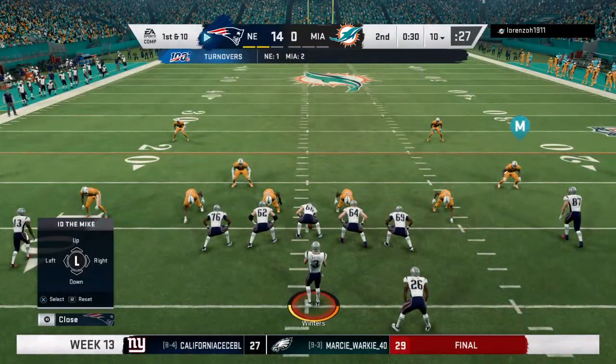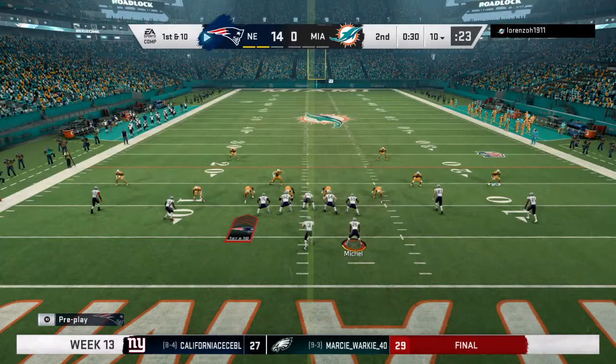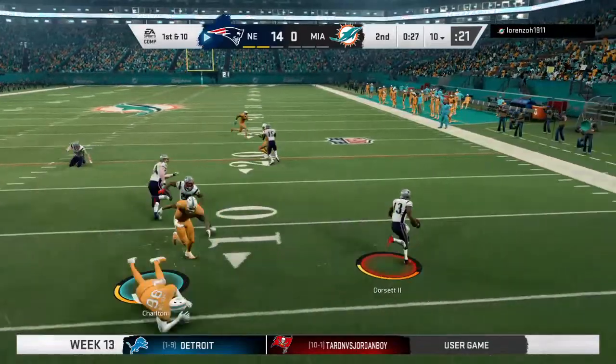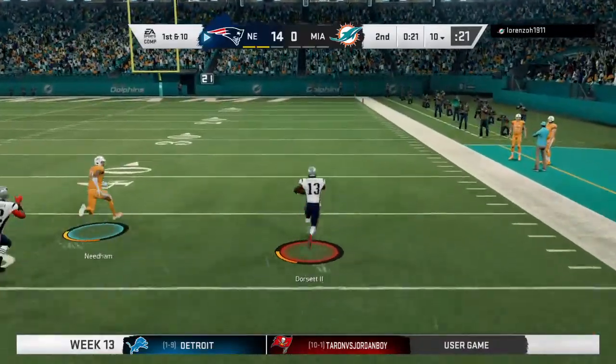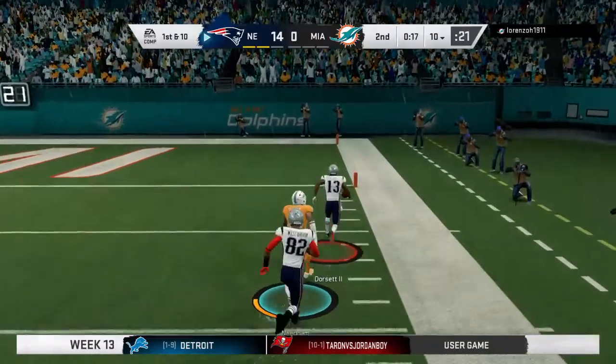The Pats at the line, ready to go. You've got under a minute to go here until halftime. You got the good-sized lead. No need to do anything crazy. No, there really is no need to do anything crazy. The smart play, go ahead and take your lead into the locker room and then try and add to it in the second half. But there's a part of me that looks at this and says, Philip Dorsett by himself.